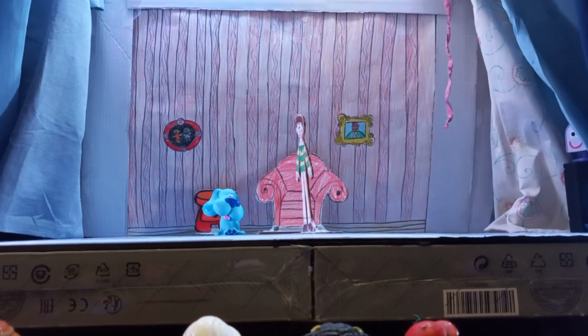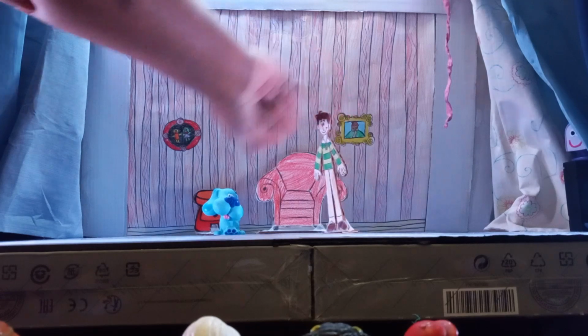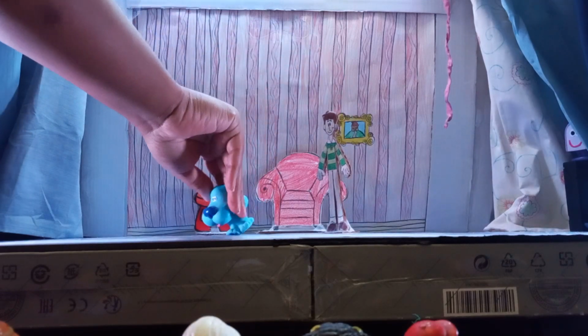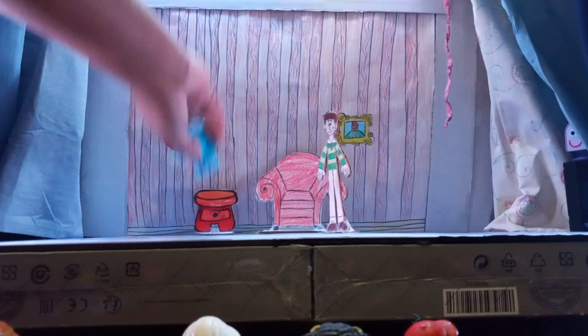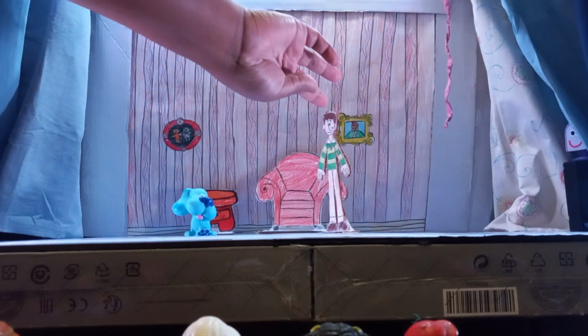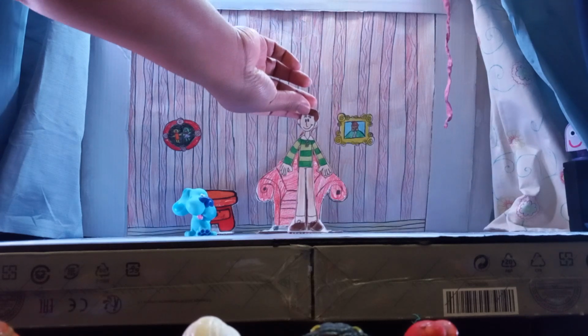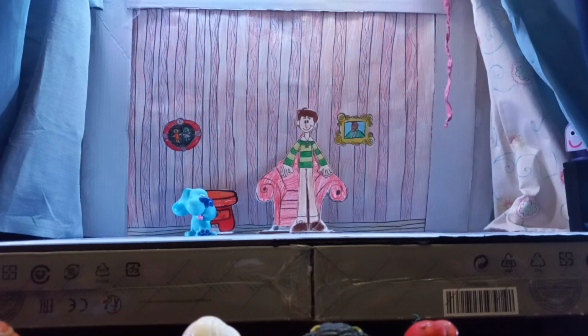What? Blue? Do you know who's Doodle's owner? Really? Who is it? Oh. I think Blue wants to play Blue's Clues to figure out who's Doodle's owner. What a good idea.